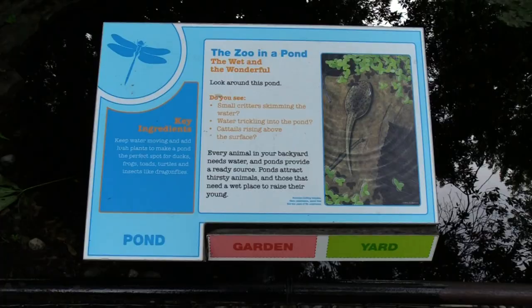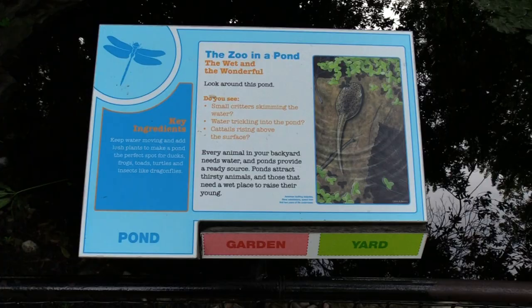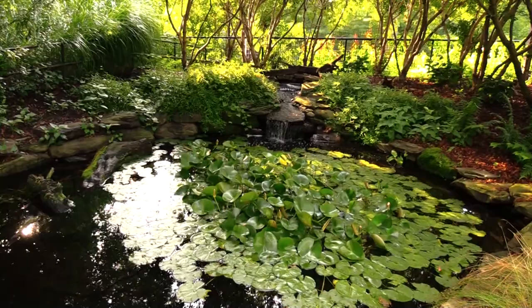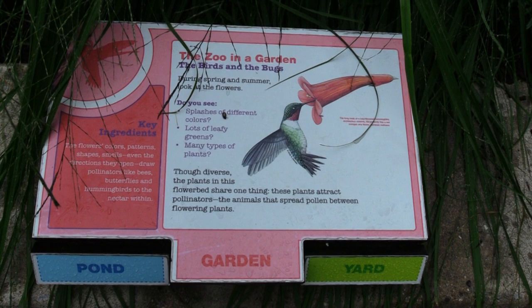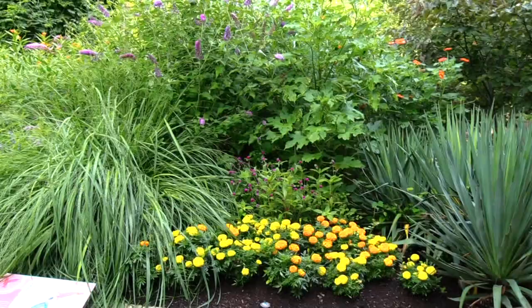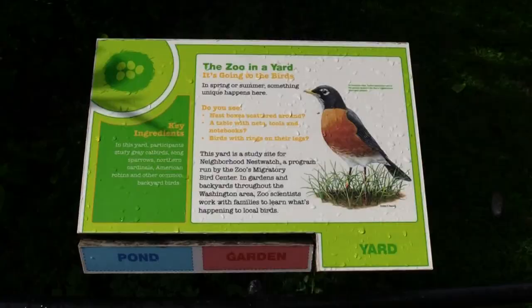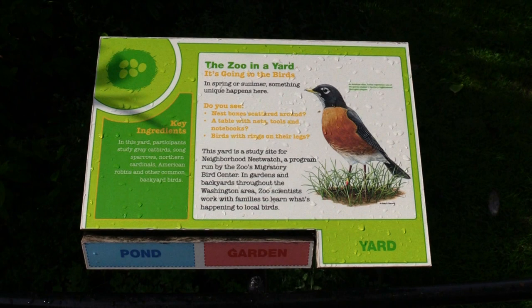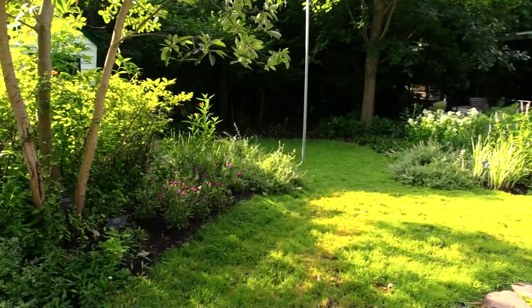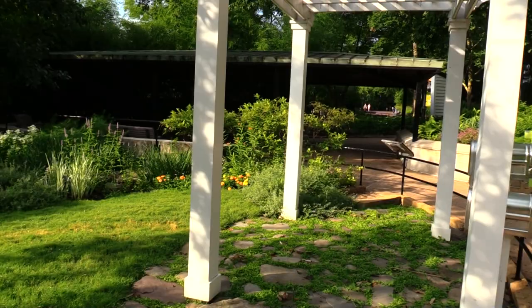Got the Zoo and a Pond, the wet and the wonderful. This is really nice. See lots of froggies living in here. This one's a Zoo and a Garden. Very nice looking flowers and plants. I got the Zoo in the Yard. Should be lots to see around this type of habitat. Lots of butterflies and bees.